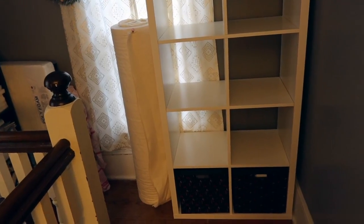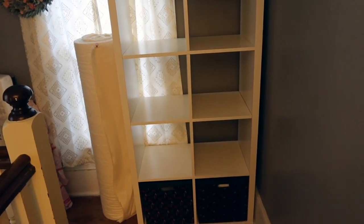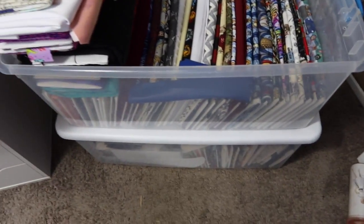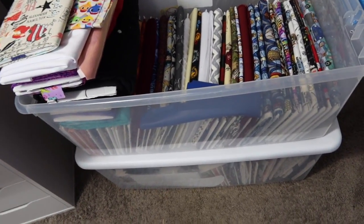So, all right, let's go in the sewing room and see how far that's going. Okay, so I just wanted to show you guys the original setup that I had.